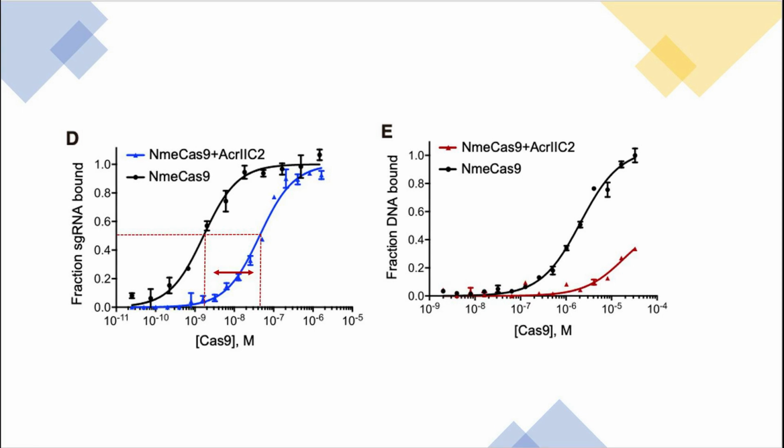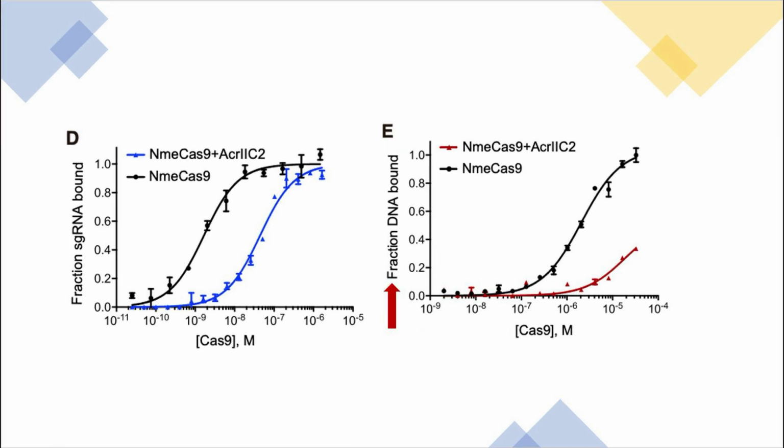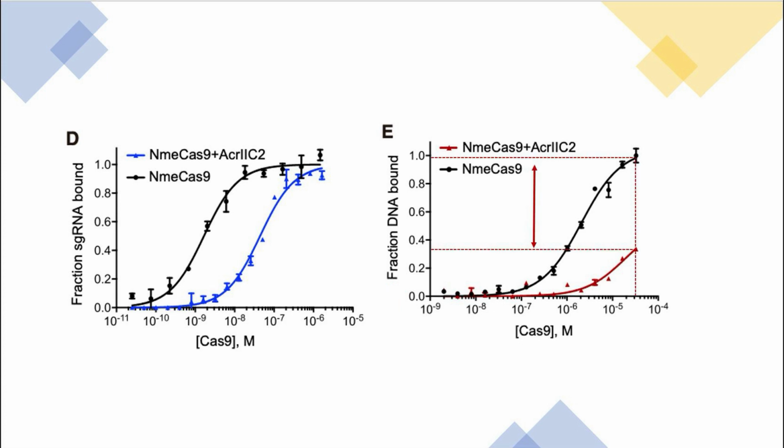What does this mean? This shows that for the same amount of guide RNA to bind Cas9, more Cas9 had to be present to reach the same effect, in a sense the same y value. Similarly, figure E has the same x-axis, but the y-axis is the amount of DNA that the CRISPR complex binds. As you can see, given a certain concentration of Cas9 on the x-axis, the fraction of DNA bound is significantly lower. Both of these combined indicate that our anti-CRISPR is highly effective in stopping CRISPR from functioning.